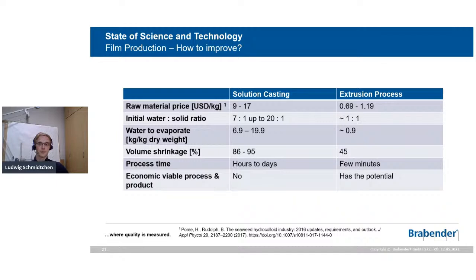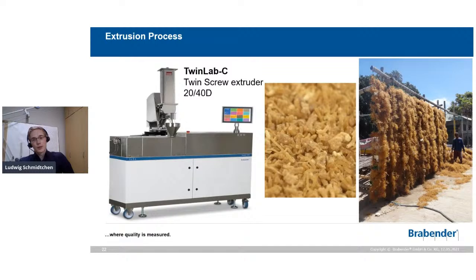The process we are using is starting with the seaweed. You can see on the right side, it's being dried in the sun. Then we are milling it to a smaller particle size so we can feed it into our extruder. The extruder we are using is a TwinLab C. It's a twin screw extruder with 20 millimeter screws and 40D screw length.